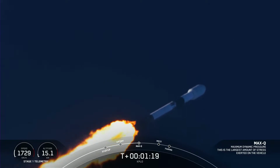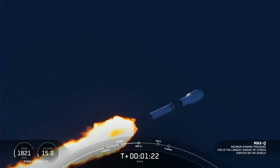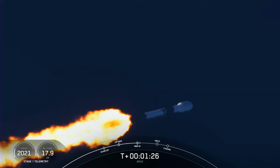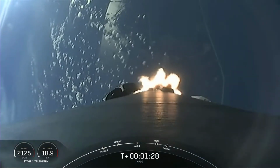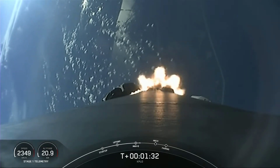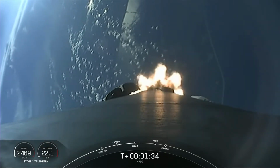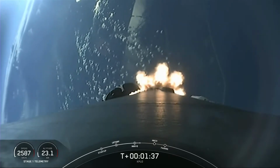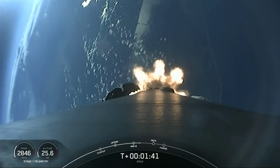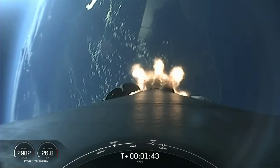the engines are coming back up to full power. We have three events coming up in quick succession in about a minute. First up is MECO, that stands for Main Engine Cutoff, followed by Stage Separation, and then SES-1, which stands for Second Engine Start 1. Main Engine Cutoff is where the nine engines on the first stage will shut off in preparation for stage separation.